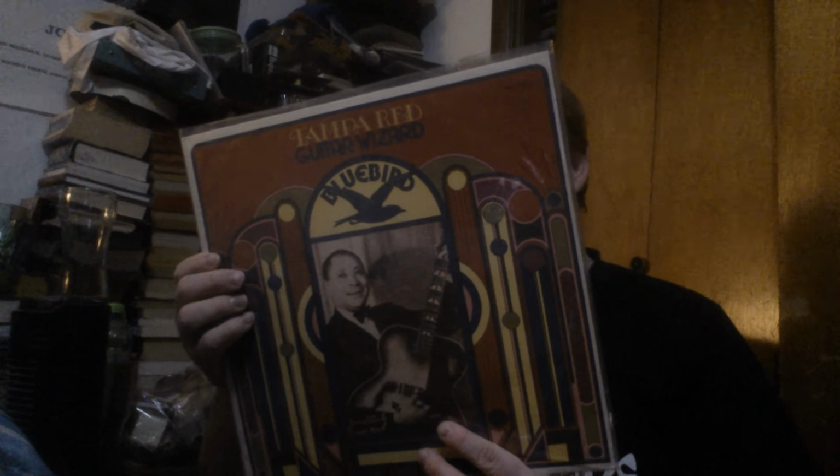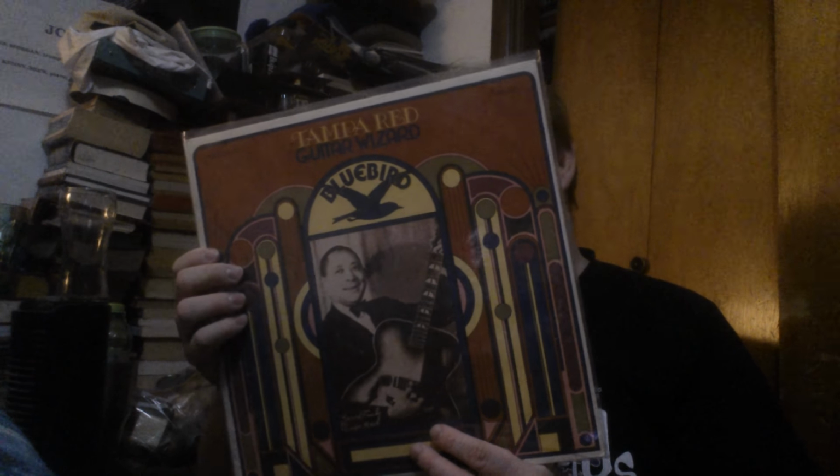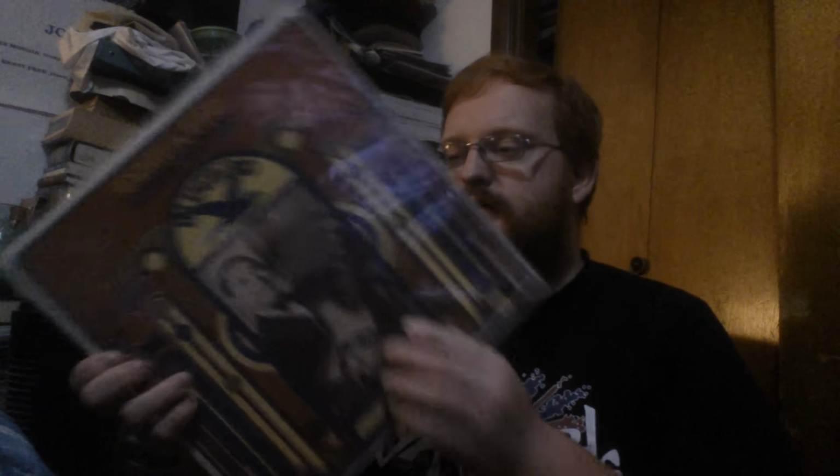Also, here is Tampa Red from some of the same kind of things here from RCA, their Bluebird catalog, released around the same time. But great blues guitarist Tampa Red. Let me pop this up a little bit and let you see the gatefold on it as well. Very cool. I love old gatefold albums like that. Reminds me of the old Enoch Light albums. I think he actually started that.